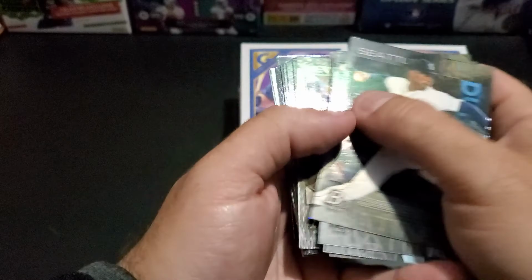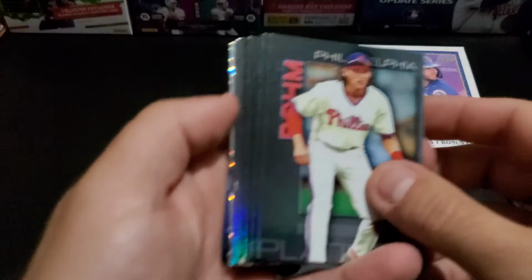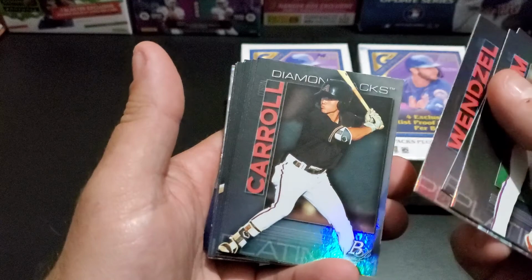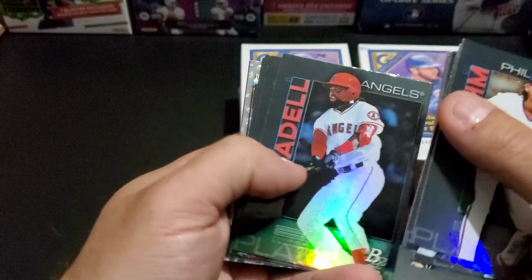Another thing I've noticed with these is you don't get any rookie cards. So now here are all of our prospect cards: Bohm, Stowers, Wenzel, Carroll, Rodriguez, Schenck, Langoliers, Adele, Naylor, and Williams.